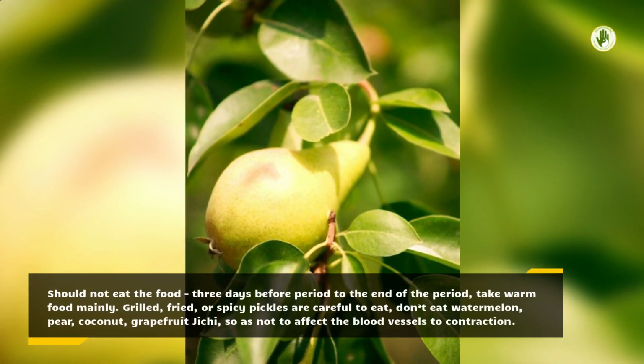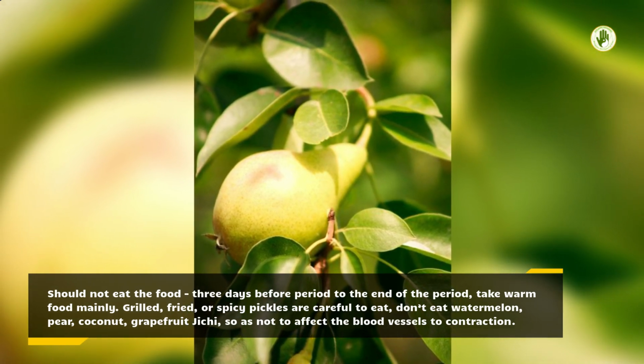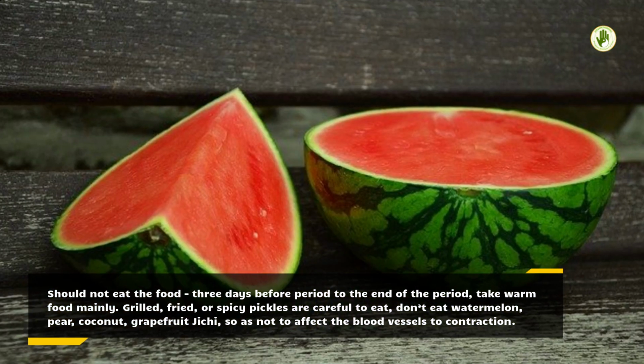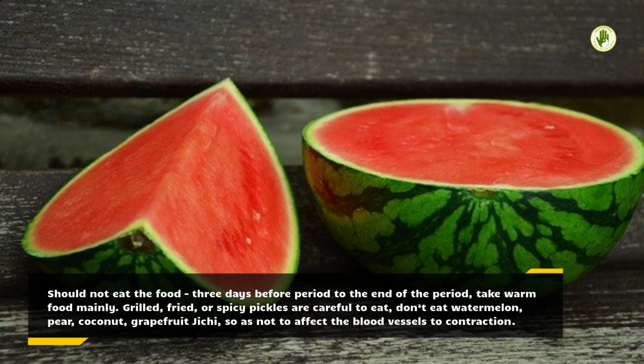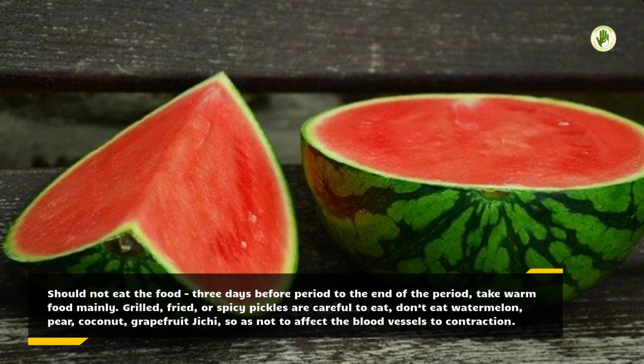You should avoid certain foods from 3 days before the period to the end of the period. Take warm food mainly. Be careful with grilled, fried, or spicy pickled food. Don't eat watermelon, pear, coconut, grapefruit, or lychee, so as not to affect the contraction of the blood vessels.